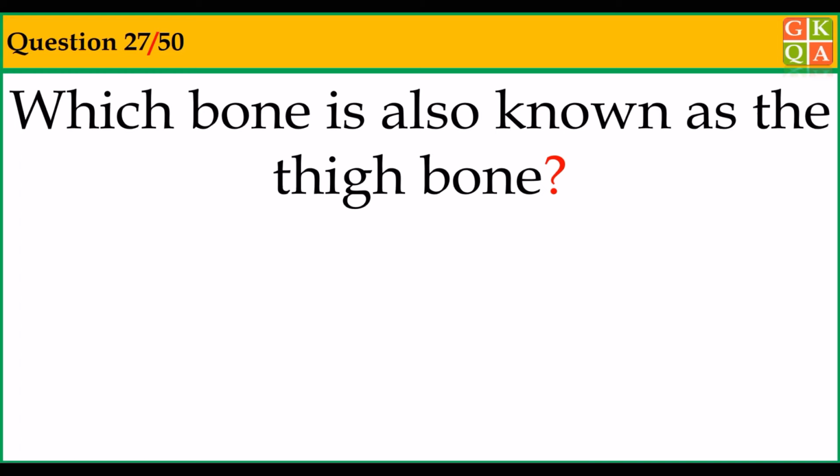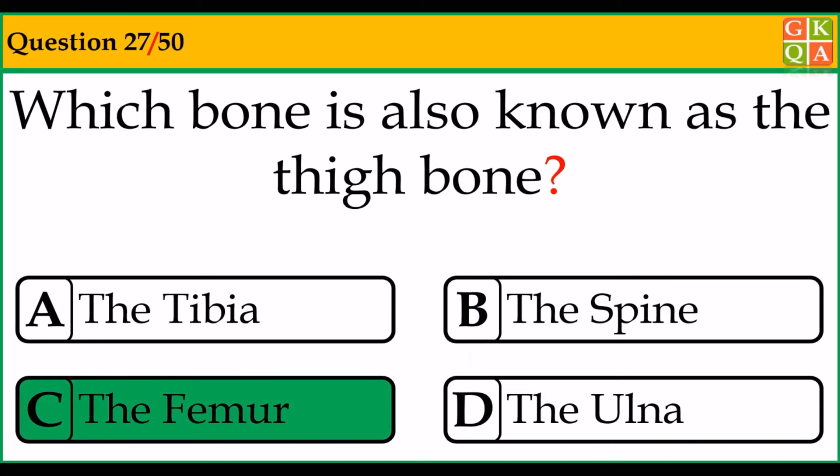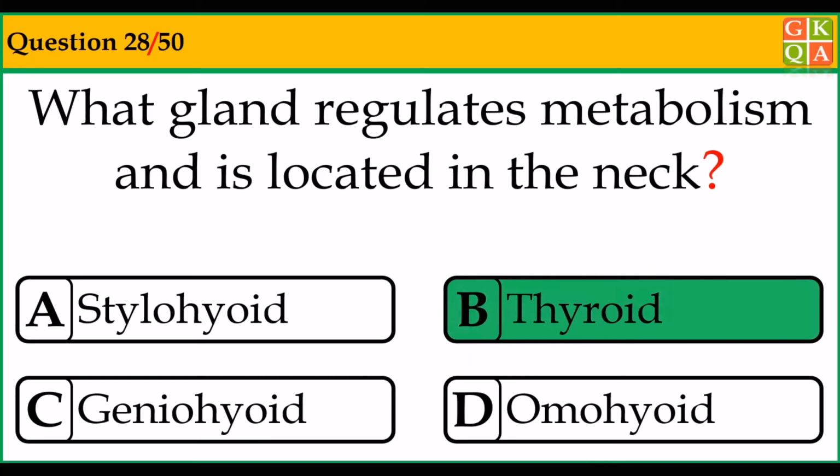Which bone is also known as the thigh bone? Answer option C, the femur. What gland regulates metabolism and is located in the neck? Answer option B, thyroid.